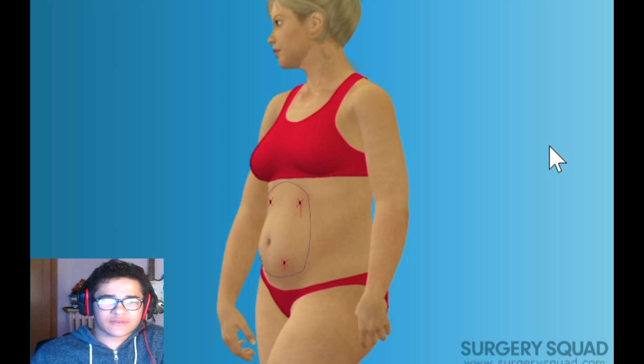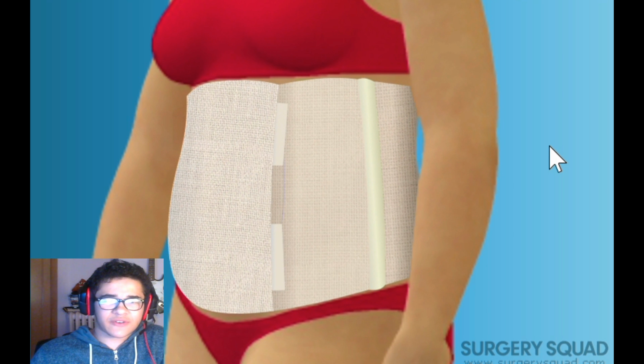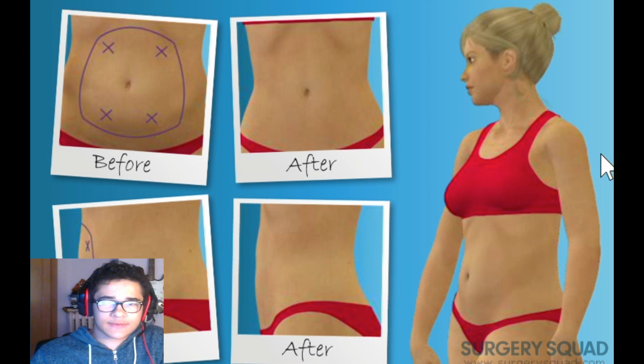Our patient will need to wear a compression garment for 2 to 6 weeks. This garment holds the tissues together, controls swelling, and provides additional support as her body heals. She should be able to return to normal activity within a few weeks, and there will still be some bruising that should fade within a few days.